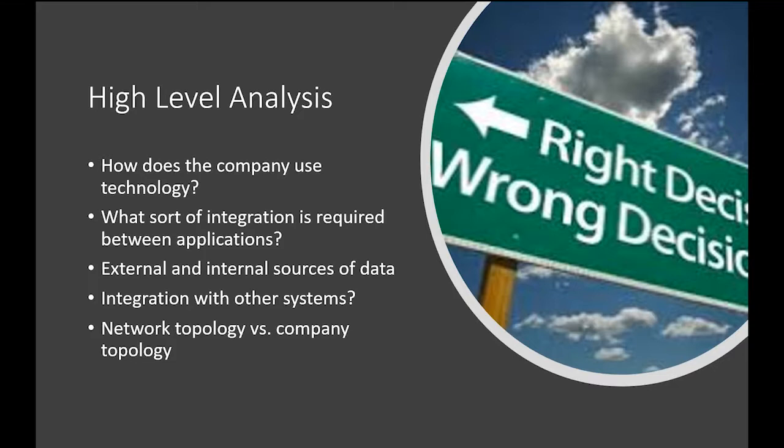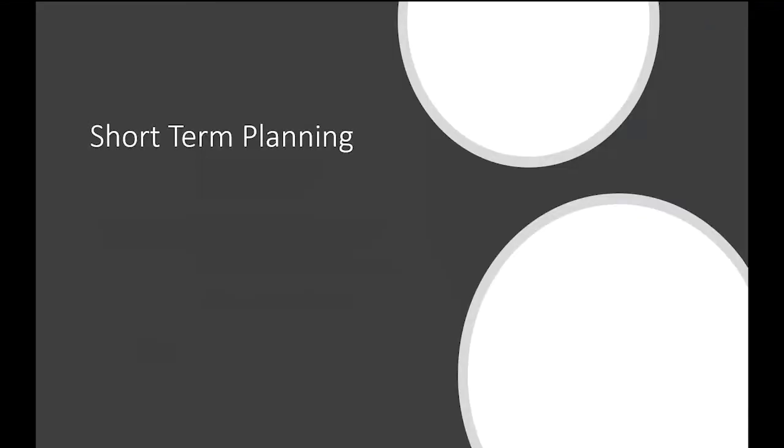Then we do a network topology versus a company topology. In other words, how are your devices laid out versus how you actually operate from a human and company perspective. Remote access requirements: where are you going to work from? How often are you going to work remotely? Because now everybody would be working remotely if you're in the cloud. Data sharing requirements: are you sharing data with your employees only? Are you sharing with your clients as well? Are you sharing it with vendors? How are you sharing your data? And how is the cloud going to work for you? So when we look at these questions from a high-level analysis, we look at some very short-term planning sessions, if you will.